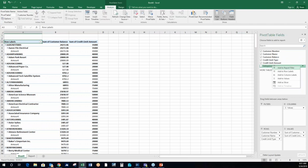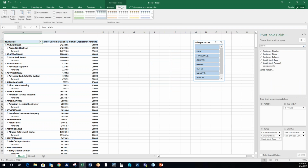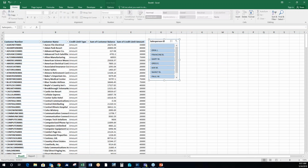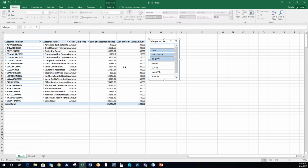Actually, I'm going to add this as a slicer, right? Salesperson was a slicer. And then under the design, this is just kind of some basic pivot table functionality. I'm going to throw this in the tabular form. And so really outside of the conditional formatting, we have that exact same report we had seen earlier, where we see the customer balance and their credit limit amount right there in one place. And so as you can see, it didn't take kind of any technical expertise. It just took really knowing what information you want to run the analysis on.